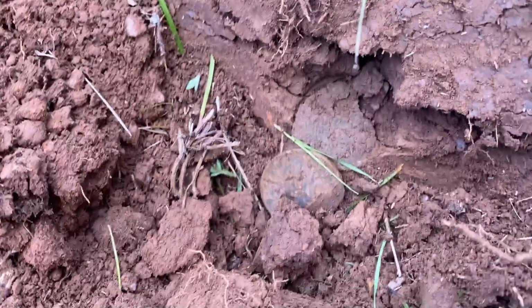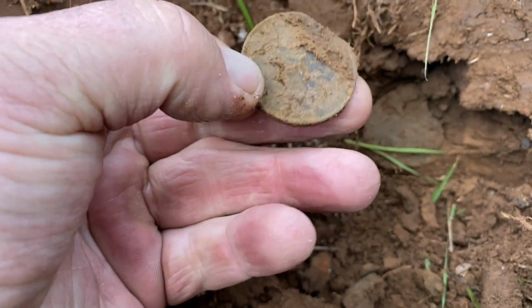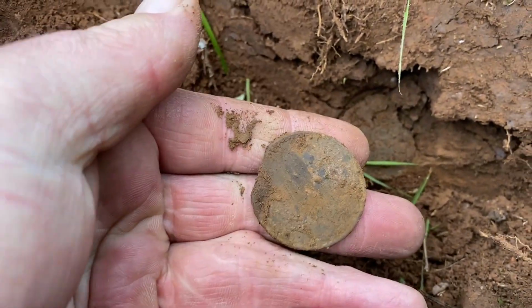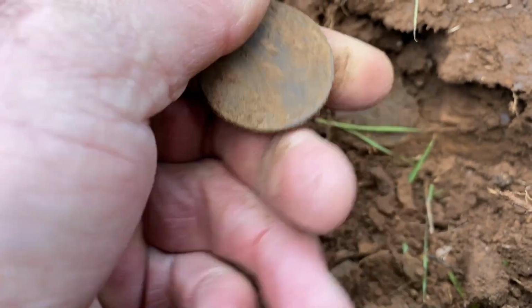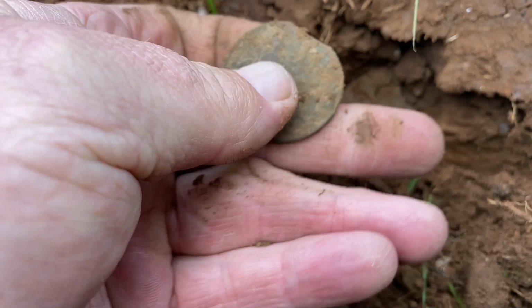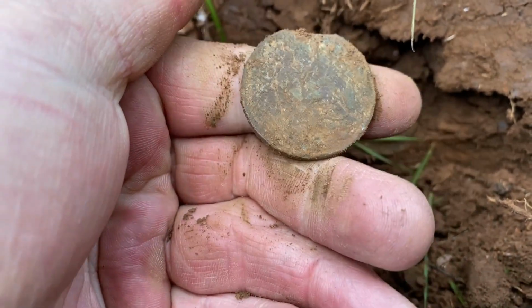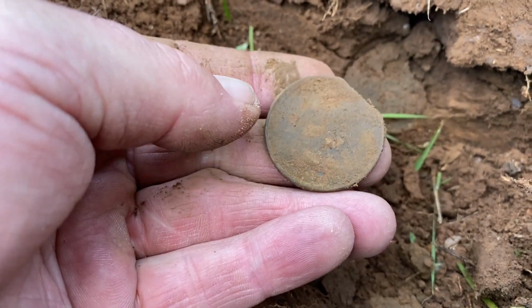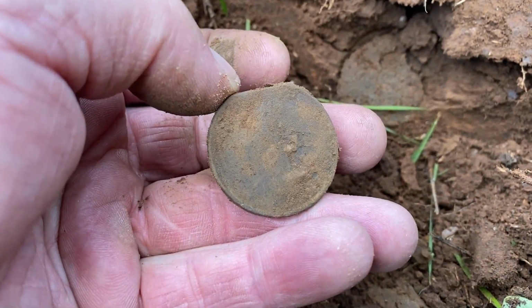I just popped it, and it comes flying out like that. Look at it. I don't think it's going to be silver, but I reckon it is going to be a big token. Let's have a look. Yeah. I'm not quite sure. I'll try and clean it up and I'll get back to you.